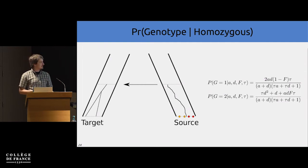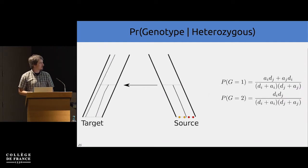If you're actually heterozygous, then it becomes a lot easier, because we don't have any information about changes in allele frequency here. Our best guess for allele frequency here is simply what we observe down here. And likewise, because we only have one ancestry from, say, Neanderthal, in this case, we don't have to worry about coalescence here. And you just get the probability of 1 or 2 alleles given the 50% allele frequency.